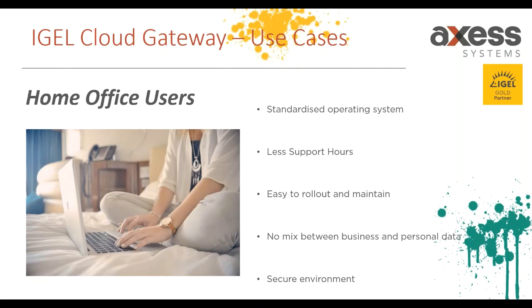Also, for instance, security is one of the biggest factors for companies. With the Spectre Meltdown issue that recently happened, unfortunately, or fortunately for us, none of our devices were actually affected by that.